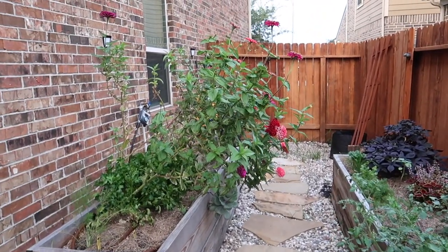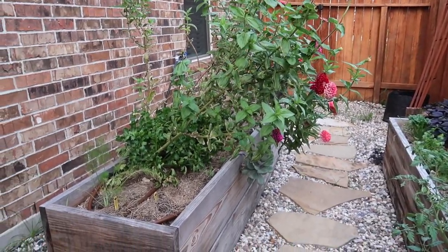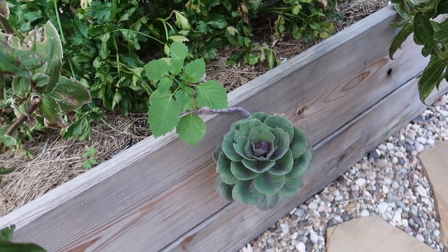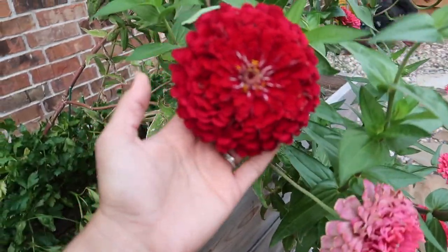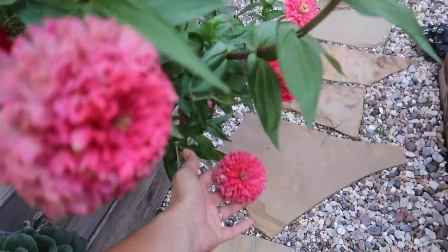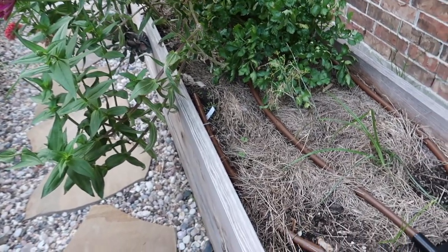Over here, I have my giant zinnias that I wasn't expecting to come over so much, but I actually enjoy having a little walkway there. Not bad. Some fennel here. Down here, I have a flowering kale, which I think is super beautiful since it's just out there. And then these gorgeous zinnias. Look at the color of the zinnia. It's gorgeous. Some of these need to be harvested. And then I had some seeds over here, but I don't think they're getting enough sun.